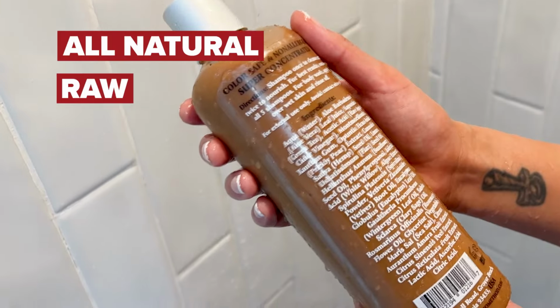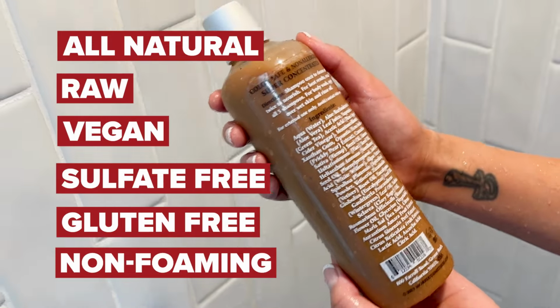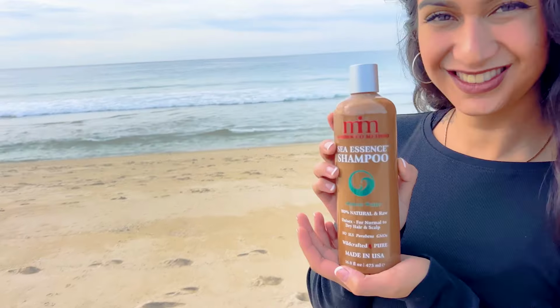All natural, raw, vegan, sulfate-free, gluten-free, and non-foaming. These shampoos embody our commitment to purity and quality. With Sea Essence Shampoo, you are not just cleansing your hair, you are indulging in a transformative experience that respects both your hair and the environment.